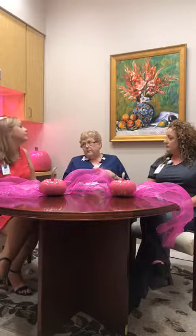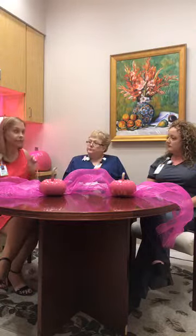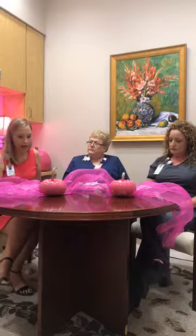And the calcifications are what the radiologists are looking for, because that can show them that there's an abnormality in the breast. Great tip for ladies.